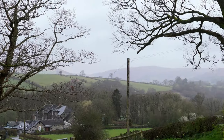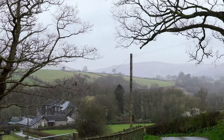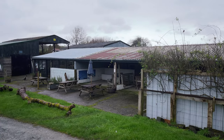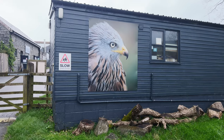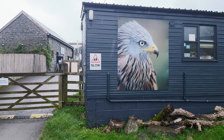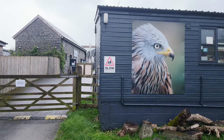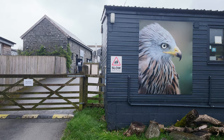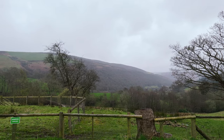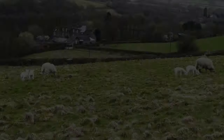Rather wet morning. We left Sussex at about 5:30 this morning, and it's been a long drive all the way to Gigrin Farm in South Wales. But we've come to photograph the red kites, and this is the entrance to Gigrin Farm. We've arrived about 30 minutes early, so we're just going to wait for a bit. It opens at 12:30. Looking forward to it.